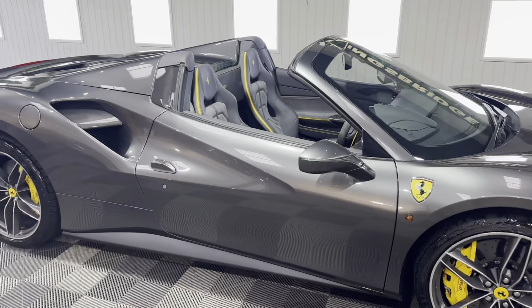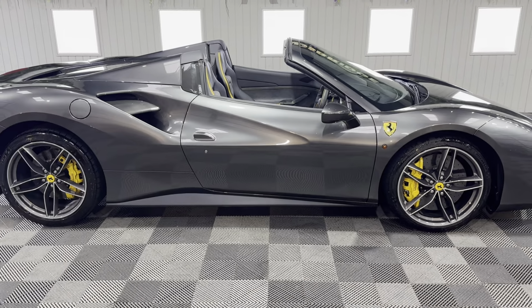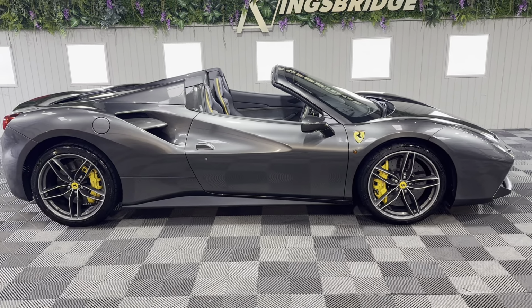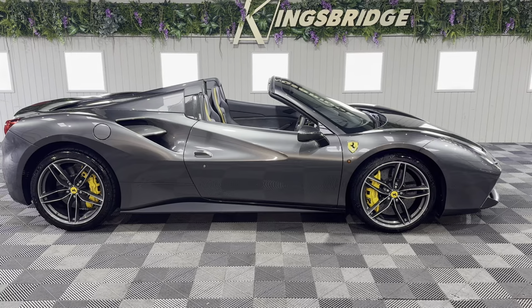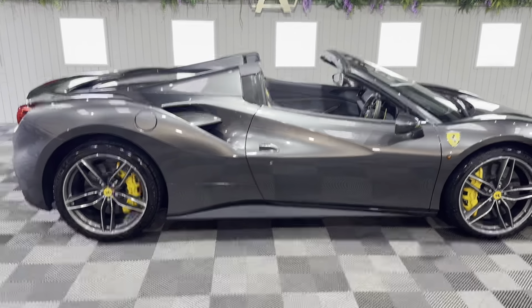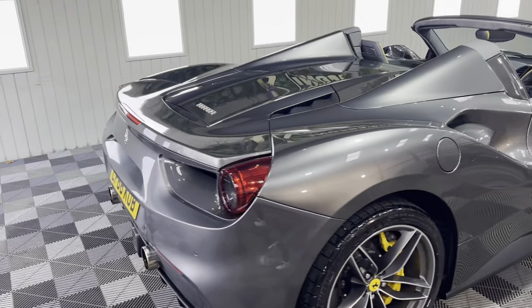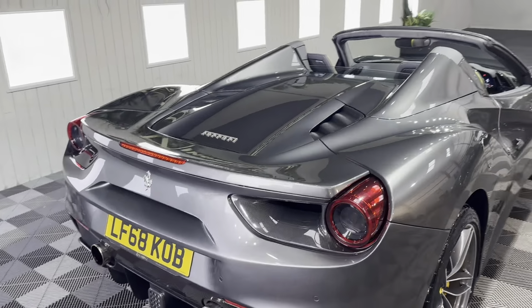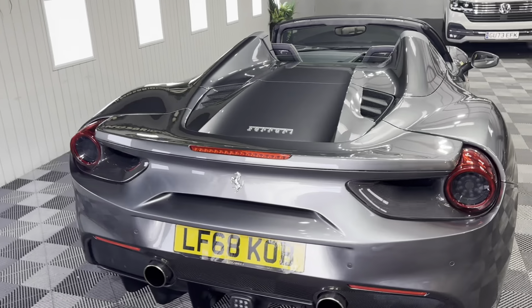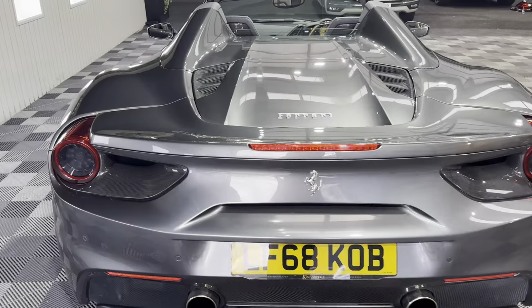So this one's a 68 plate, so it's a late car with 18,300 miles. Two owners, full Ferrari service history. It's in Grigio Silverstone, with lots and lots of factory options. So I'm going to go through some of those in a second.